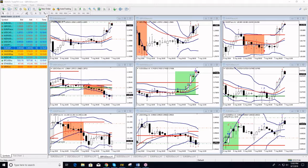129.48. No, actually, what I will do is the opposite. This one is not good for long positions, so I will place a sell limit order at 129.68. So GBP USD sell limit order at 129.98, stop loss 130.28, take profit 129.68.